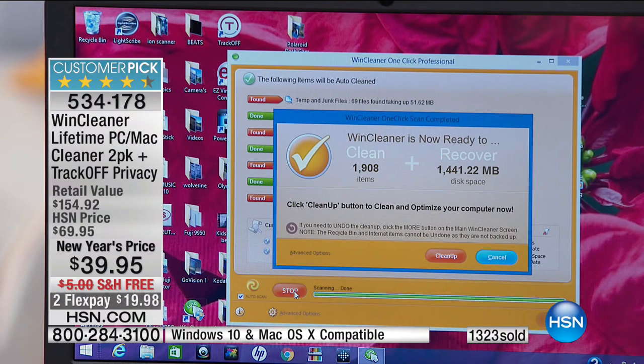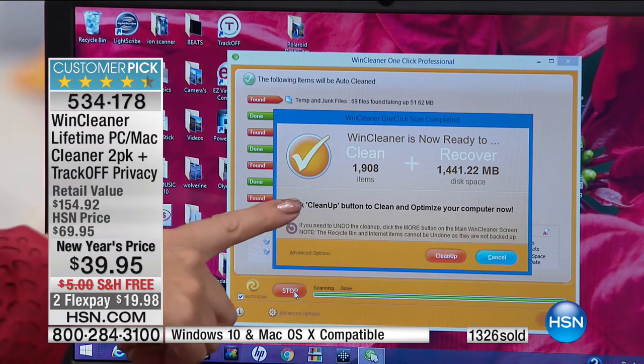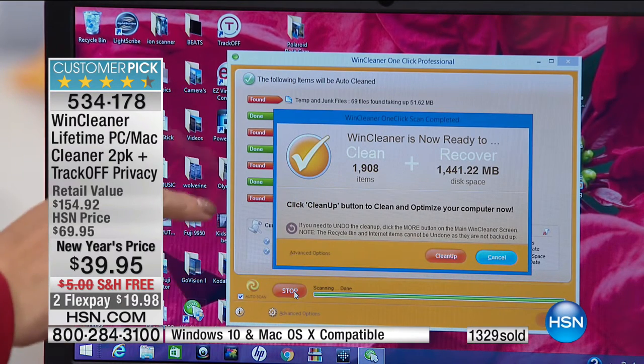You don't want that to happen. You don't want people to see where you've been surfing to if you're buying birthday gifts or you have special occasions coming up. You don't want people to see that. This is going to clean it off.